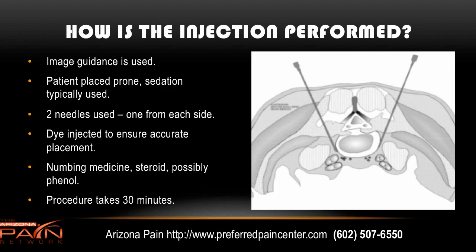And after that, that's when the numbing medicine and possibly some steroid is injected, and maybe phenol, which is a type of alcohol that can provide longer-term pain relief. Radiofrequency ablation, which is where some slight current is placed, is starting to be used for these injections as well. It overall takes about 30-40 minutes.